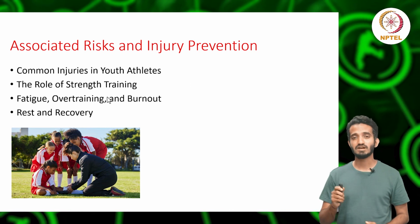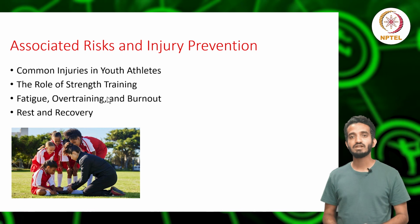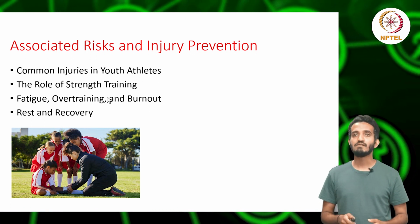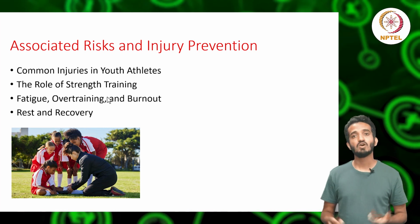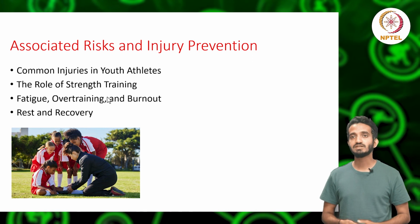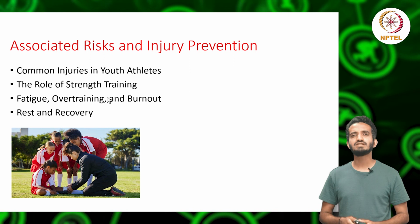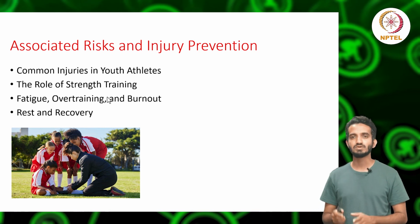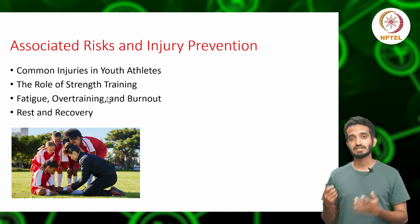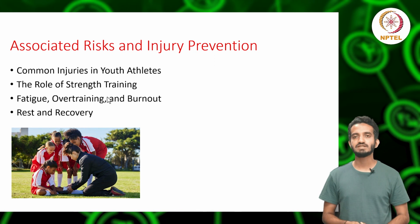Awareness and intervention are key. On recognizing these signs, it is essential to take immediate corrective action. This might involve tweaking the training regimen, emphasizing proper nutrition and recovery, or even consulting experts. Implementing regular rest periods, introducing varied training methods, and emphasizing mental well-being can significantly mitigate the risks associated with overtraining and burnout. The balance between striving for excellence and ensuring holistic well-being is crucial for the growth and success of youth athletes.